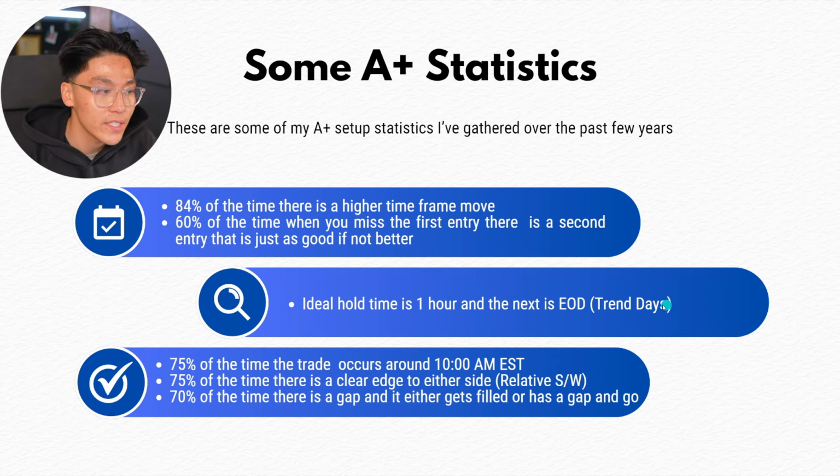So these statistics are very important, and some are statistics that I personally gathered for my own A plus setups. Let's go over them. 84% of the time, there's a higher time frame move. So if we know that this is the case, what we're going to be looking for coming into market open is we're going to start off on the higher time frames.